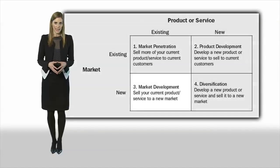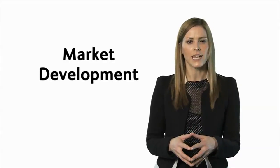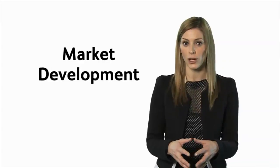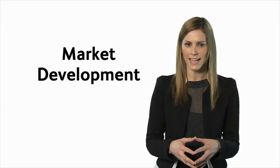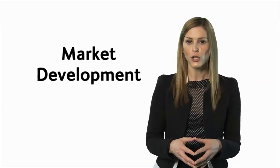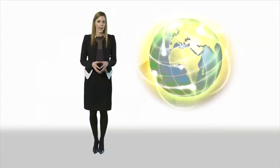The third option is market development. This means selling your current product or service to a new market. You could target a new geographical area and perhaps open a new shop or salon in a different town. Or you could use a different channel to get to your customers. For example, if you sell from a shop, you may decide to also sell online on your own website.